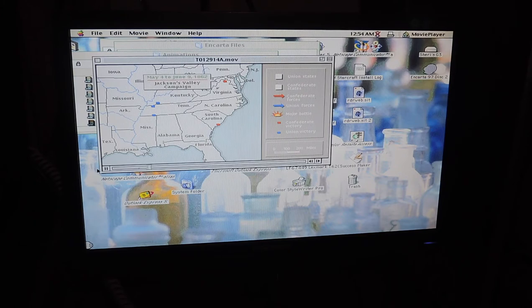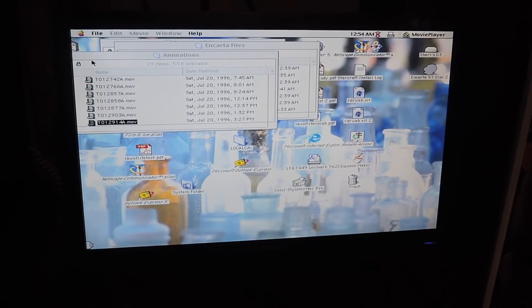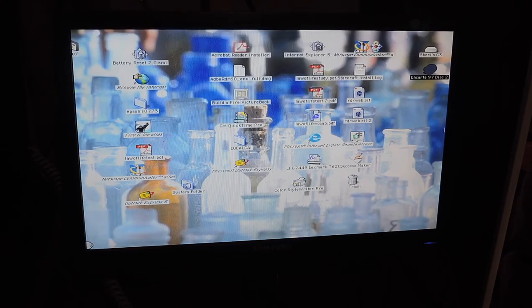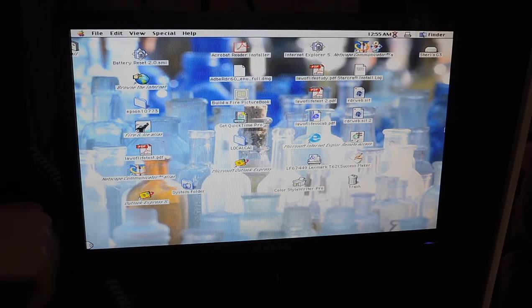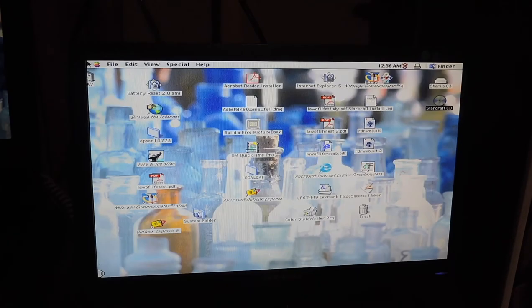Just to show you what it would look like, I have the disc right there. Let's get it out. This is the description for the program. Yeah, I don't have everything on it. Alright, let's eject the CD and put in the final program. Alright, so we put in the program.